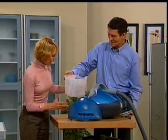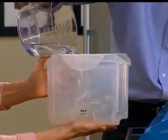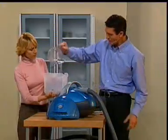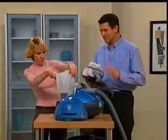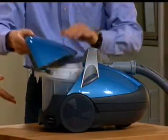So, Doug, what's happening here? Right, I'm about to fill up our ROVUS, so you hold the water tank. I pour in 1 cup of water. That's all we need? All we need. That's why it's so light to use. Put the filter back in there like so. Cover on, and we're ready to go.